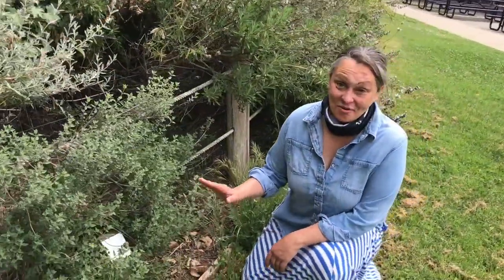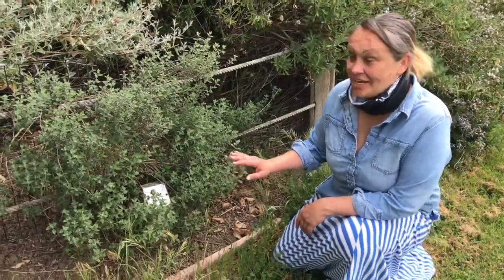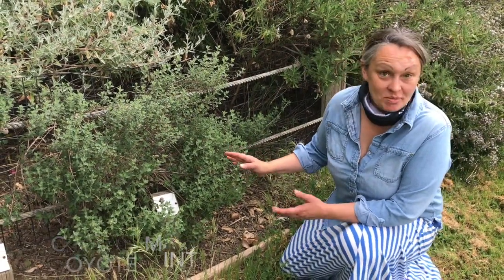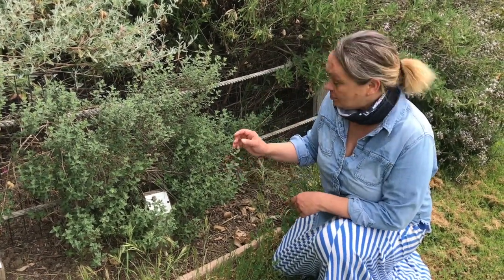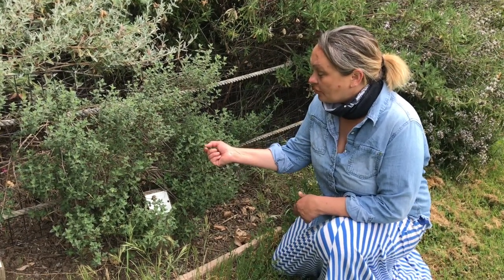This is another really cool plant. It's called coyote mint. Go Coyotes! Because it's called coyote mint, guess what? It smells and tastes a little bit like mint. This is a great plant to come up to, rub your fingers on a leaf, and then take a smell. And it smells so nice and minty.